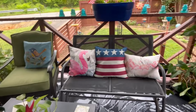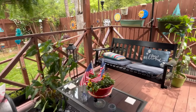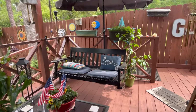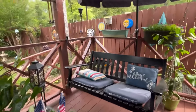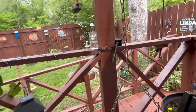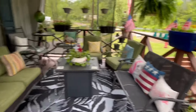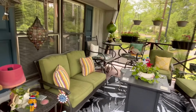Leave me comments about what you might would do. Give me ideas for the porch. If you lived here, what you might would come up with. I will do updates of the porch.